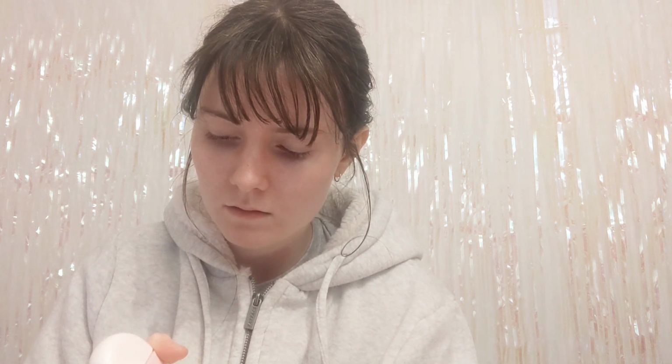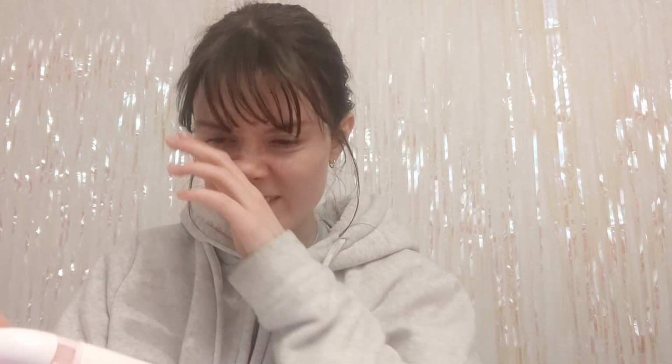I don't know how long that's going to last me, but I needed a hand cream and I thought I'd get it. And the packaging's so cute. Yeah, I hope maybe one day they do a refill or something. That'd be really cool.